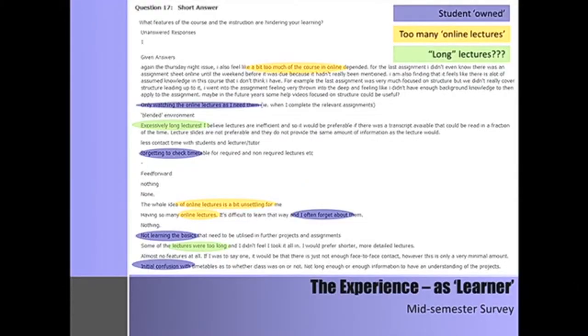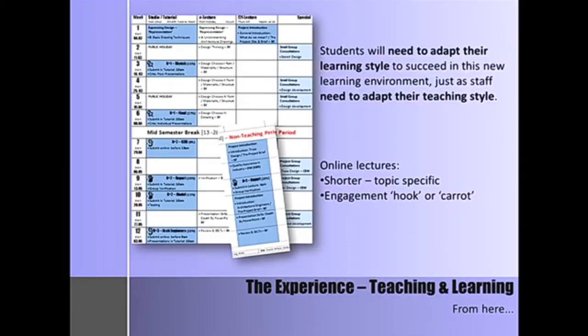This was a really interesting one: they felt that the lectures were too long. None of the lectures was any longer than a conventional face-to-face lecture. But I've sat and watched them, and they feel really long when you're just sitting there in front of the screen. So that, for me, was a really big lesson. I need to break these down into smaller, digestible chunks if I'm going to deliver it purely online.